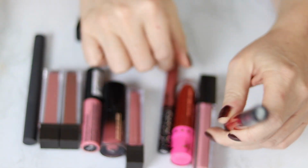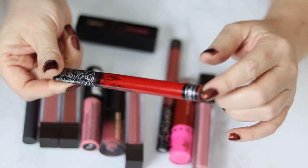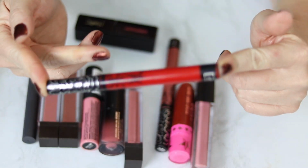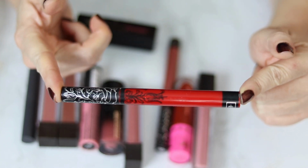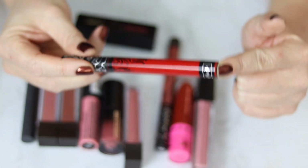Y'all, I'm not going to swatch all the liquid lipsticks. I just hate liquid lipsticks. Even this red one, this was the only one I consider keeping, but I did not reach for this at all during Christmas. And y'all, I wore a red lip the entire month of December, and I've worn a red lip a good bit of January, and I never reached for this one.